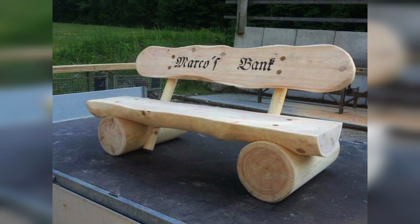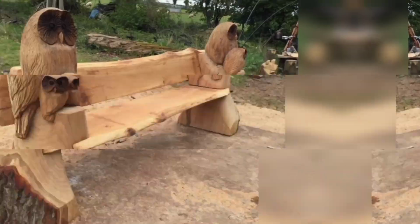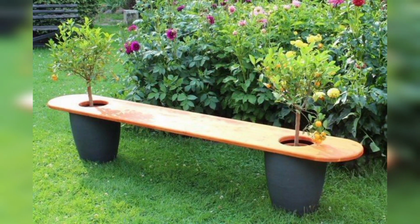Build a sturdy wooden bench for your garden or your patio. Its natural wooden grain and organic texture create an inviting atmosphere where you can relax, enjoy nature, and savor quiet moments outdoors.